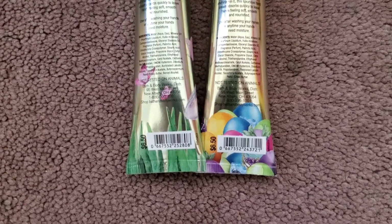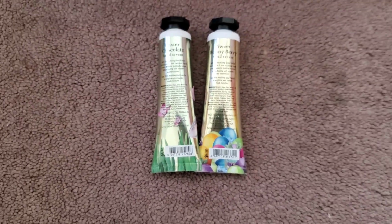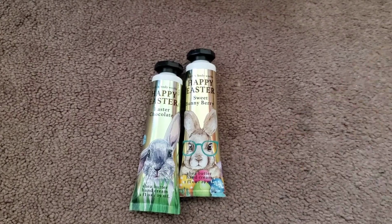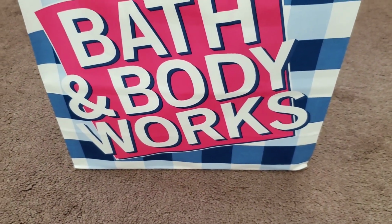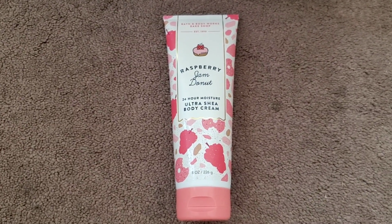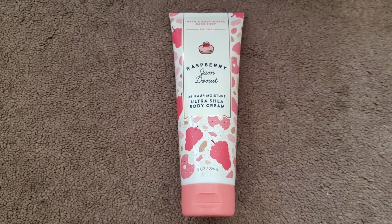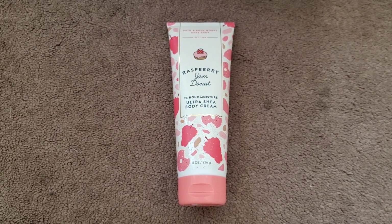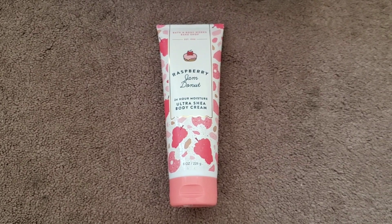You can also tell that they're kind of old because they cost $6.50 and now typically the new hand creams tend to cost $7.50. And I also want to add another body cream that is kind of old. So here is Raspberry Jam Donut. I wanted to actually use this during the fall because, I don't know, the scent is a little bit heavy. It reminds me a lot of the new Cinnamon Donut Swirl, and in that collection they didn't come out with a body cream, so this would be perfect, but I ended up not getting it.